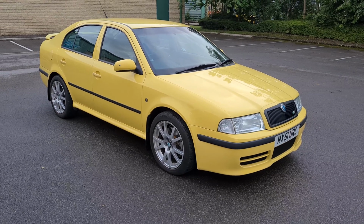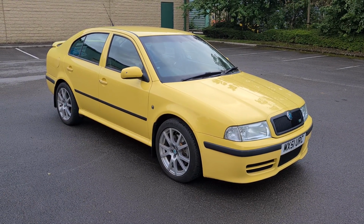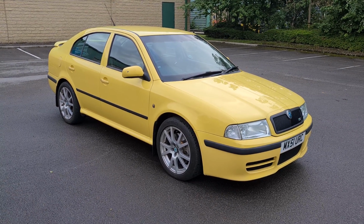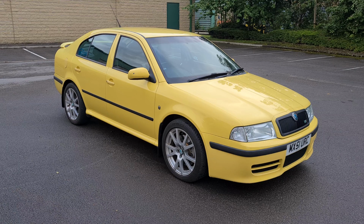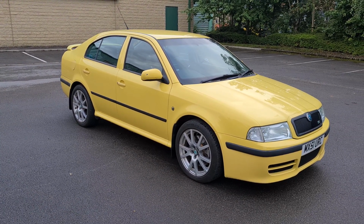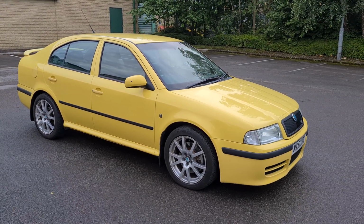So shout out to Leith up in Scotland, totally honest for a change, loads of pictures sent through, videos. Really looks after his cars. He's had loads of these over the years. I think he's still got a few now. He's got a red one for sale as well if you're after one that's been resprayed and absolutely mint. But yeah, that's a look at my new Skoda Octavia vRS.